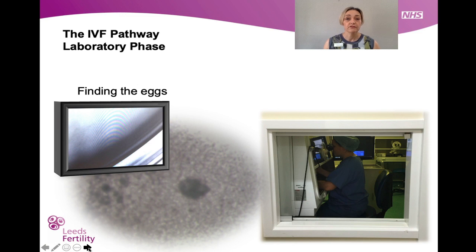When the eggs are first retrieved, this is how they appear to the embryologist under the microscope. They're surrounded by cells called cumulus cells, so called because they look like cumulus clouds. The egg itself is about the size of the width of a fine hair. At the end of the egg collection, we'll be able to tell you how many eggs we have retrieved.